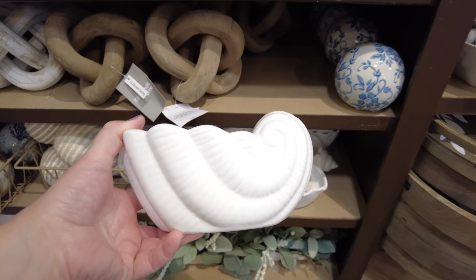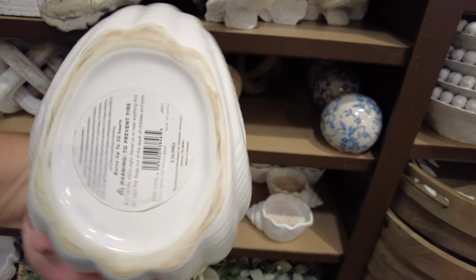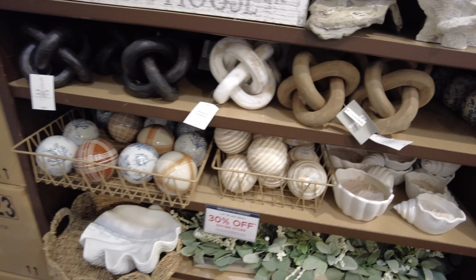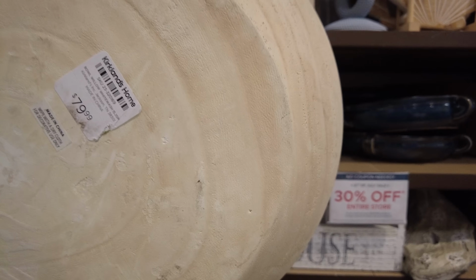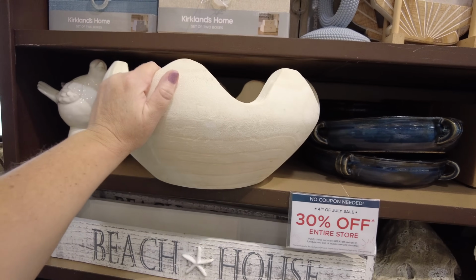I've got some seashell candles here. I could not see the price on that one. Sorry about that. Sometimes the price tags are just too small, even if I cracked out my reading glasses. This piece I think is super cool. It's wood. It's $80. It's really large, super unique.